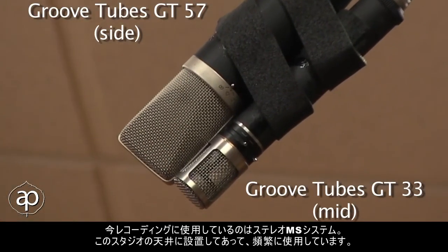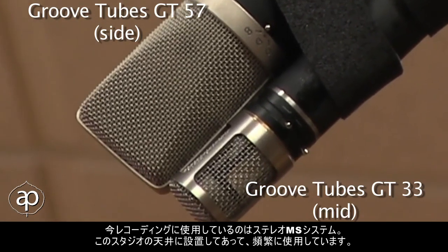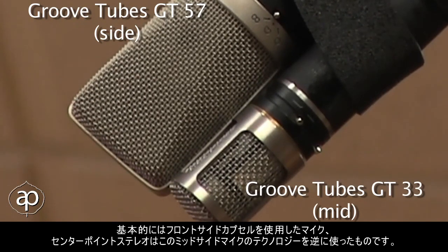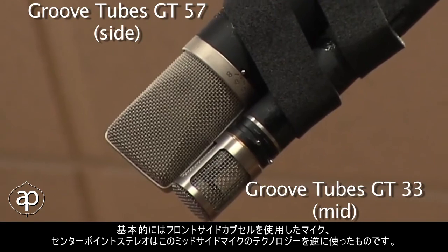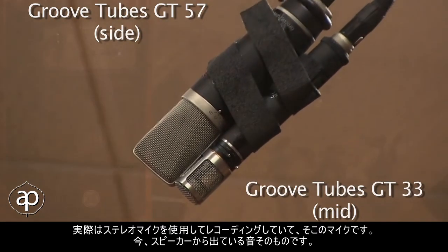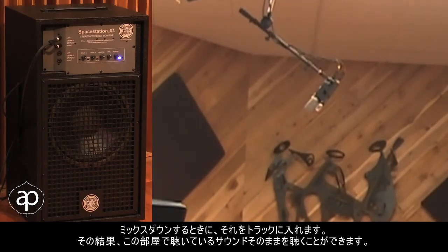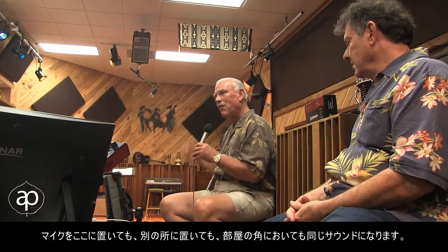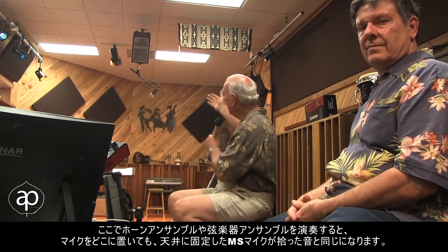So I know what we're hearing over here on this microphone, which is monaural. By the way, we're recording all of this through a stereo MS system that is up in the ceiling of my studio. We use this a lot. It's basically the microphone with a front and side capsule, the technology of Centerpoint Stereo, this mid-side microphone technique in reverse. So we're actually recording it with a stereo microphone. That one right there is what's listening to the speaker right now. That'll be on our track when we mix this down. So you're actually hearing what it sounds like in the room. But it would sound the same if I put that microphone over in that corner. You're going to hear the same sound. It just happens to be pictured and mounted permanently up there.